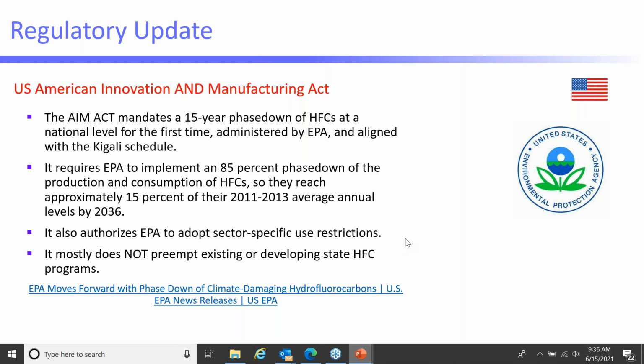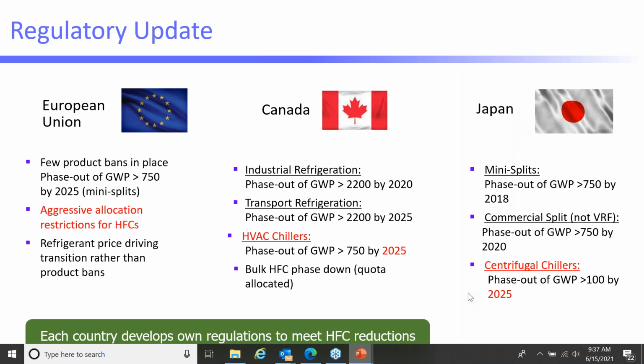As we saw in SNAP 2021, it stops the chillers in year 2024 with HFC refrigerants. So it authorizes the EPA to do that. And also, it does not exceed the existing developing state HFCs. So the AIM Act is not slower than the regulations which have been taken by the states, as we saw in California and in New York. If you want to get more information about the EPA and the SNAP, you can visit this link to get the update about the AIM Act, which gave authority to the EPA.